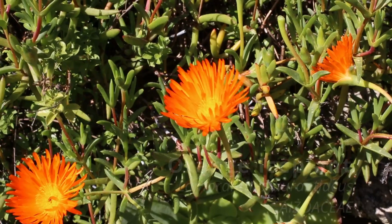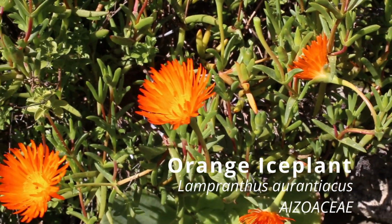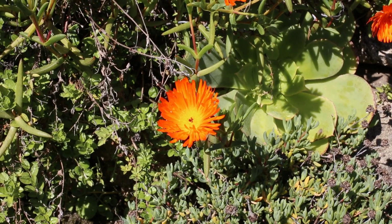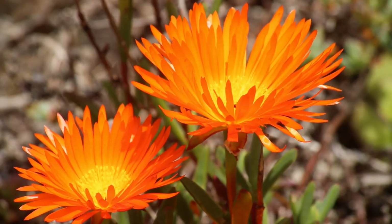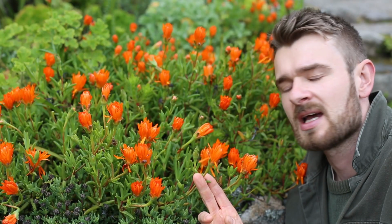Here we have Lampranthus aurantiacus, or the orange ice plant. It's one of the earliest flowering succulents in the garden and is a rather spirited little fellow with its blazing orange flowers that open and close with the passing clouds. It's another native to South Africa and thrives in sandy, poor soils and coastal environments, and is hardy down to around about -5.